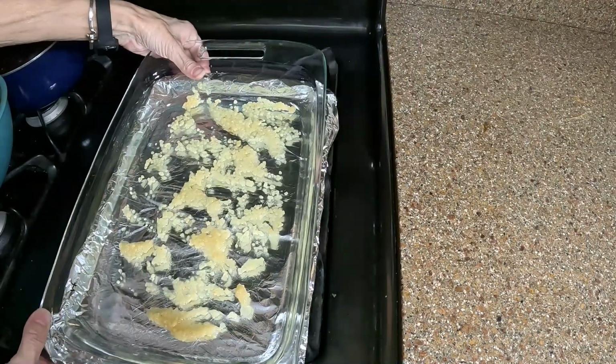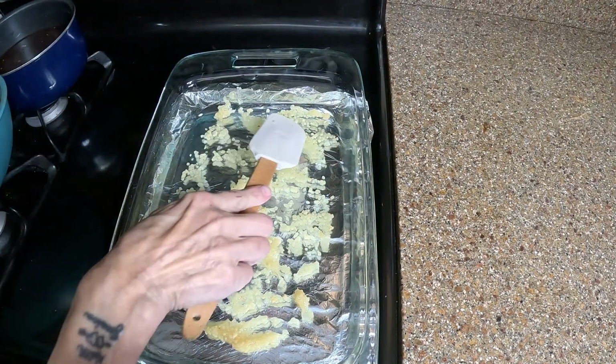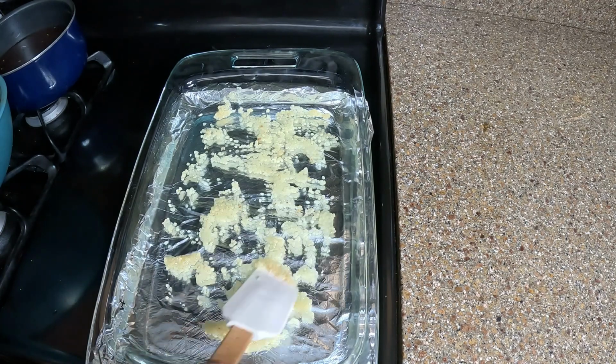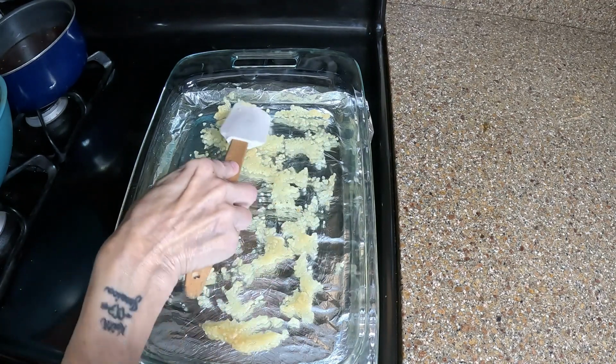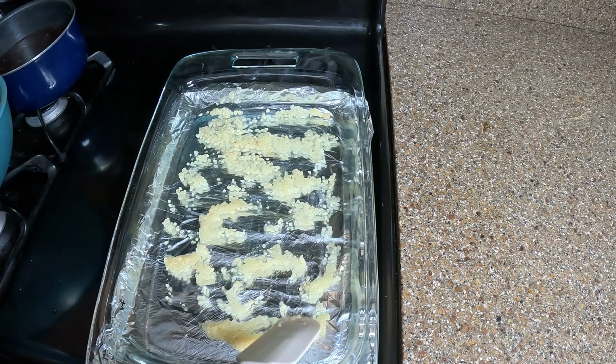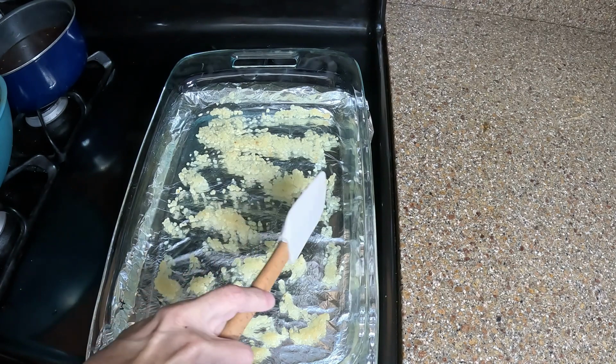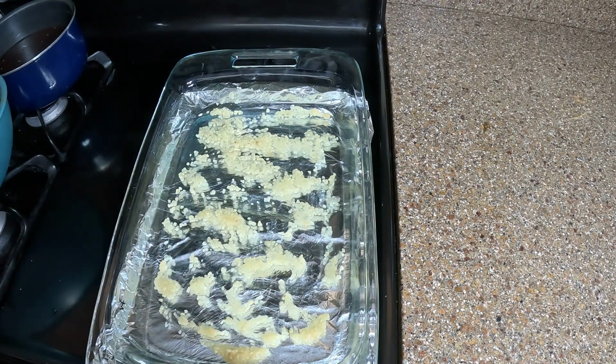To this, I have a pan under here. I didn't stick my glass right on the top. It calls for 4 tablespoons. I didn't add that much because I just didn't want to, I guess. I don't know what the reason was. I just didn't want to.